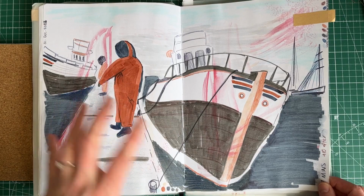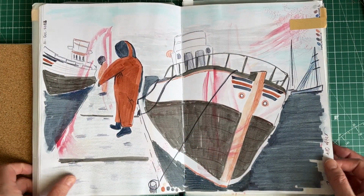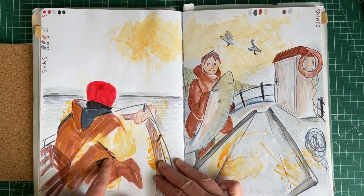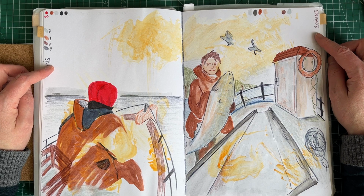I need to go in and finish it, but I quite like the graphic big spread. I quite like a big size page like this. I need to remember that I like this size. TJ Marston. This one was 5 minutes and this one was 20 minutes. And again, I really like them.